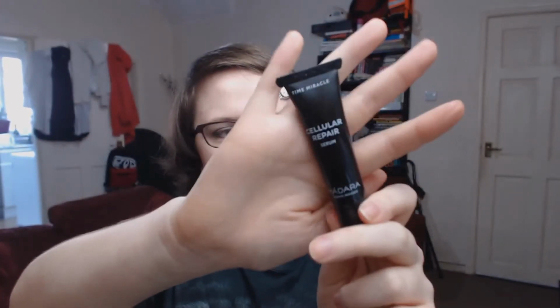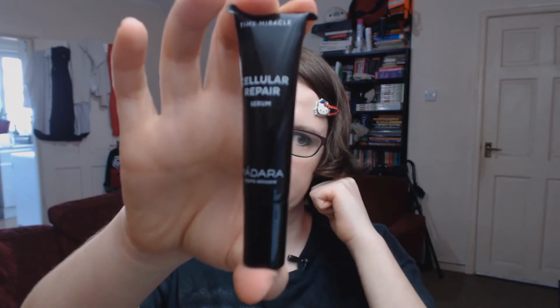And I've used quite a bit of this because it directs you to use it morning and night as part of your routine. It's an extra step, it's not just a moisturiser. This one cost £19, which is half the size of the full-size one. Full-size one is about £40. I have sort of mixed feelings about it.